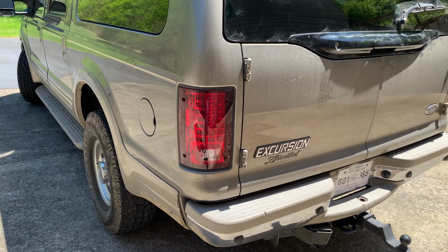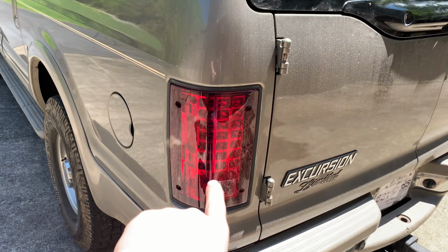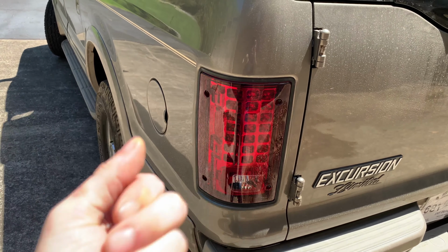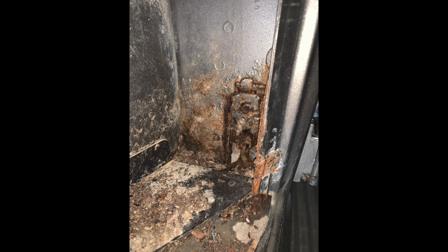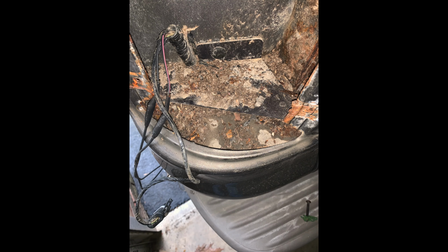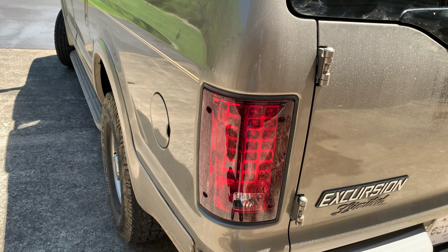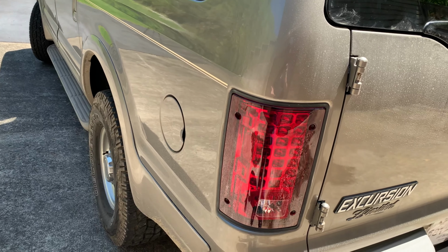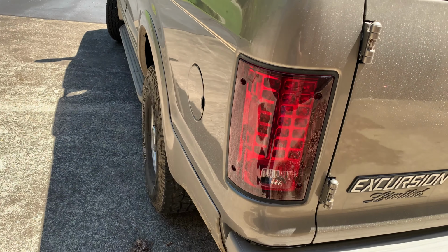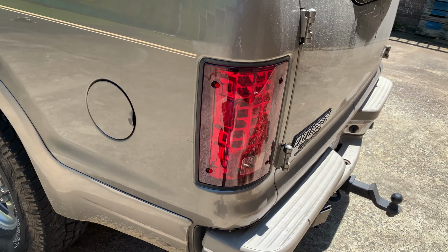But this is something I was not expecting. When I took this taillight out, it was full of rust. See these pictures right here. Yeah, horrifying. And I didn't think Excursions were really known for rusting through the taillights areas. And I don't think they are. It's not a common place they rust. And it was only on the driver's side taillight.